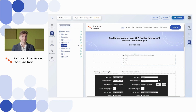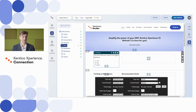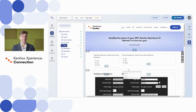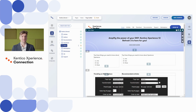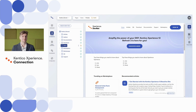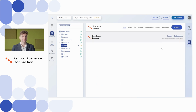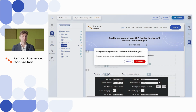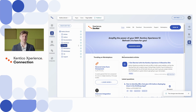After this is done, we can, for example, move the widget to a different column. And because Odyssey also has all the features of recent refreshes, we can copy and then paste the widget to another area. After having all the widgets in place, we can now proceed, save the page, and preview it. Since it doesn't really look good, thanks to the system workflow, we can choose to discard it altogether and return to the previous version.